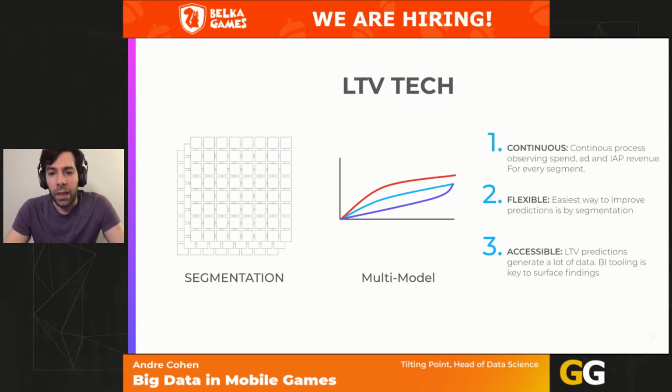From everything I see, there are three things that you have to be doing for this to be successful. Predictive lifetime value, first of all, requires you to do it on a daily basis for every segment that you have. Even the segments that are not performing well or don't have sufficient data.